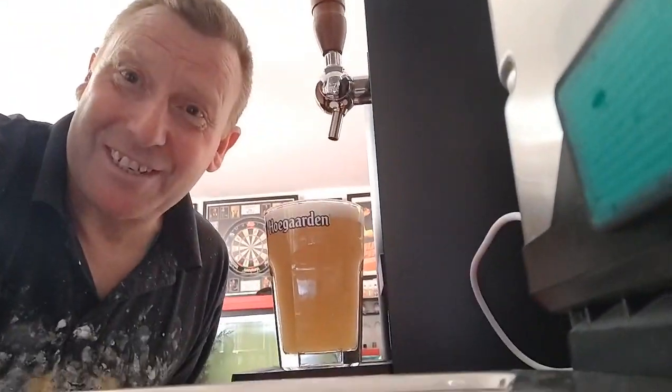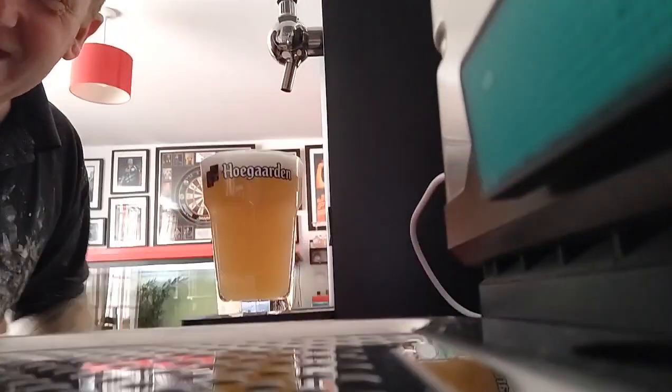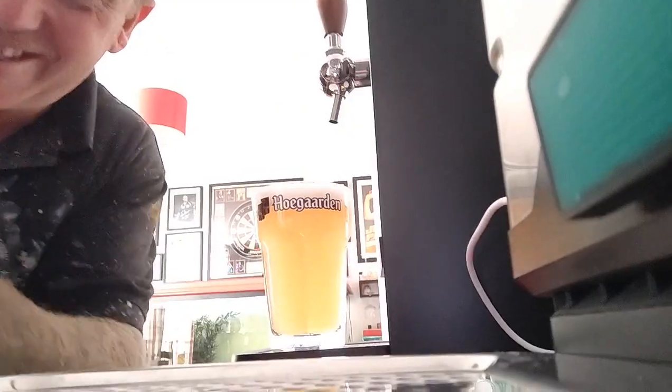And as you can see, the camera fell. This is all going wrong already. There we go. There's the pour. Back in a tick. Well, that went well. This is actually the second take, I'll be honest with you. Everything went wrong on the first one as well, and now that's gone wrong.